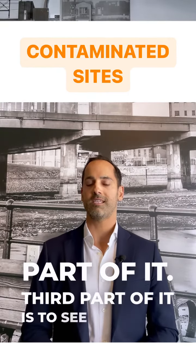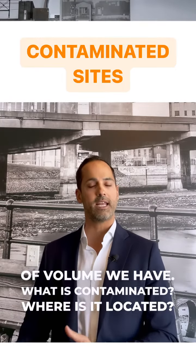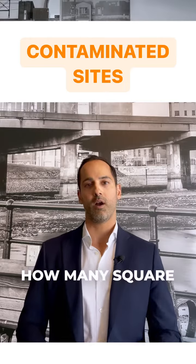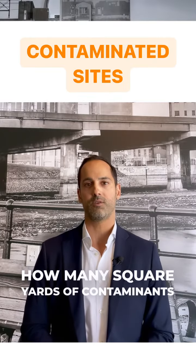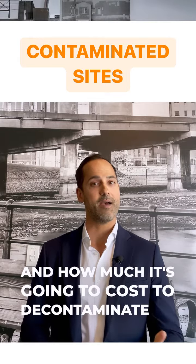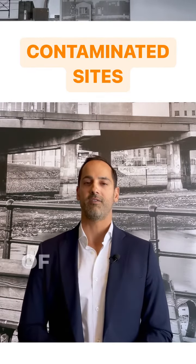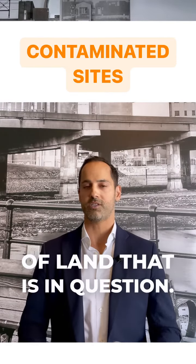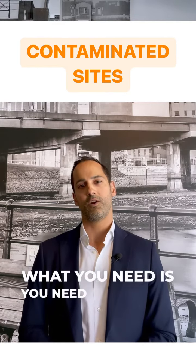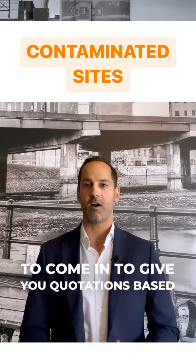Third part of it, to see what type of volume we have. What is contaminated? Where is it located? How many square yards of contaminants do we have on site? And how much it's going to cost to decontaminate or to treat directly on site the contaminated piece of land that is in question. So what you need is quotations, and you need companies to come in to give you quotations based on volume.